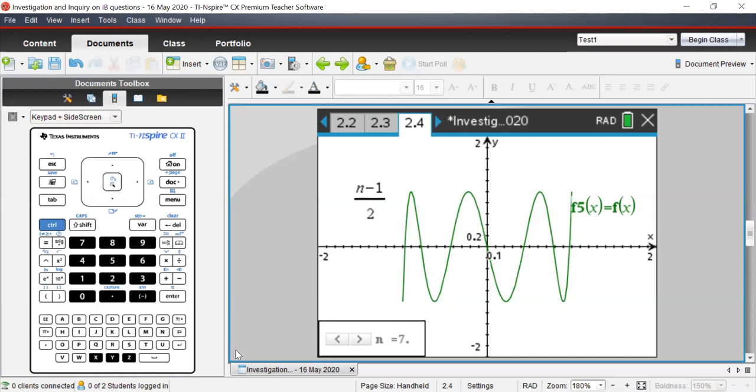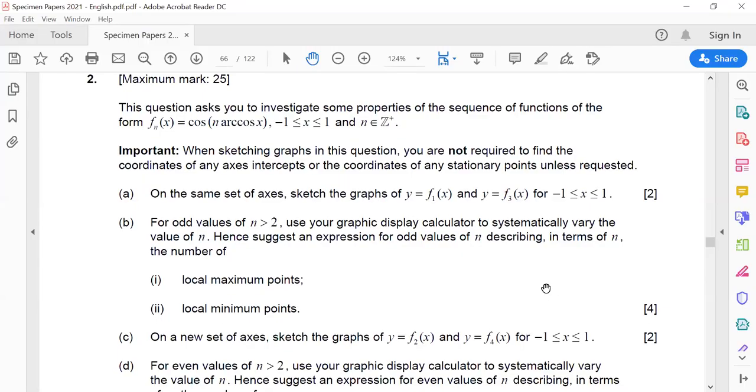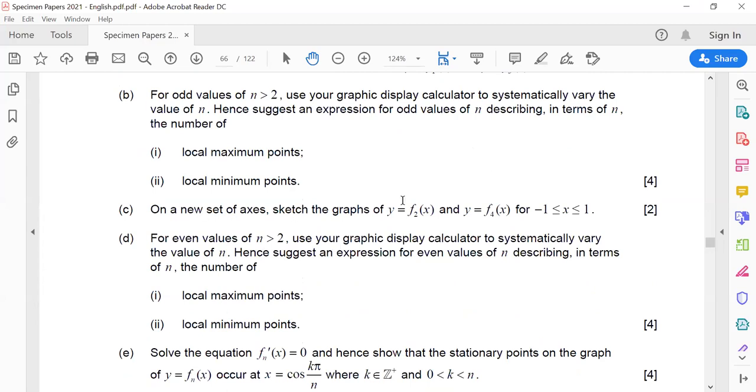Let's look at the question. Part C, on the new set of axes, sketch the graph of F2 of x and F4 of x. The reason why I didn't use F2 and F4 earlier is because of this part here. So I can key in F2 and F4 accordingly, and you can also do it for part D, including the slider for n more than or equal to 2. Let's just do a quick one. I'm going to show you another way of how we can key in the graph. What we did earlier is that we defined F1 and F3 in the calculator page.